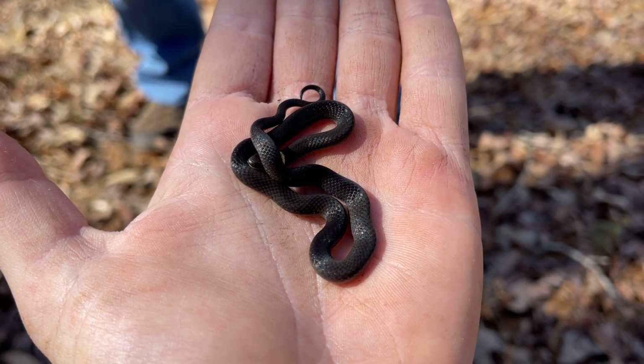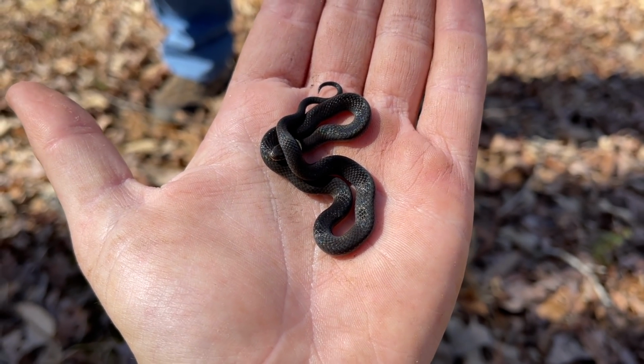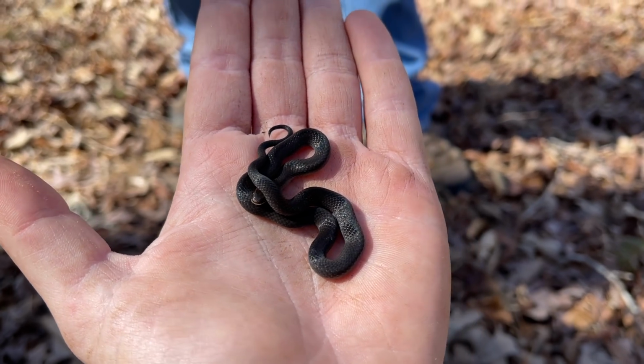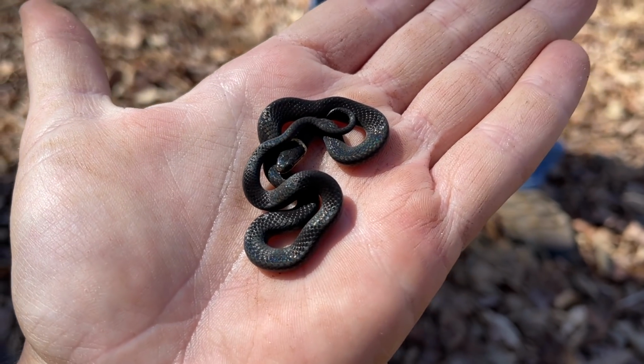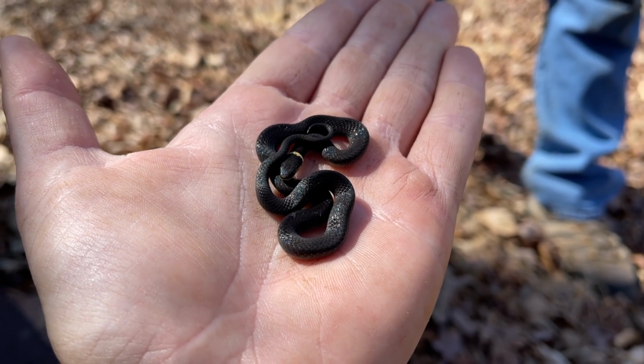Well, that is nice. We have our first snake of the day, and this is Mike's first U.S. snake of the year. He lives in the Great White North, where they're not as prone to coming out in the middle of the winter. Yeah. But yeah, very nice. Hopefully we'll be seeing plenty more of these today, so we're just gonna get some quick shots and put him back under his tin.